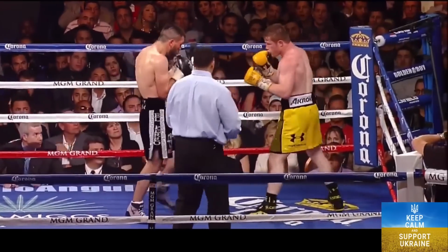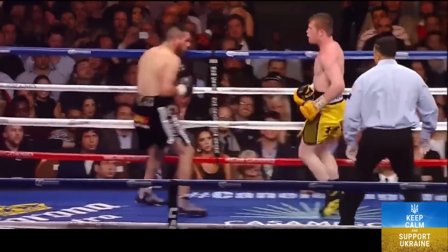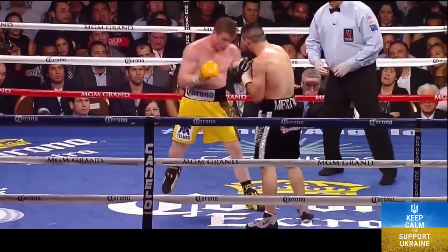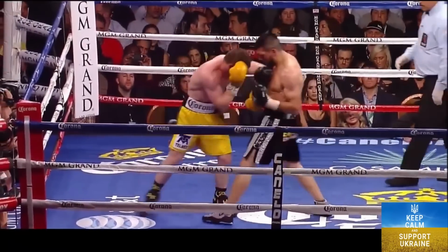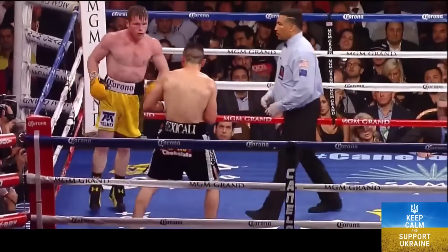Now Angulo putting together a combination of his own that Paulie talked about, and lands a left hook of note. Canelo tags him with the left hook to the jaw. Angulo delivers a combination, but the power belongs to Canelo. A double left hook a moment ago from Angulo. Exactly. Yeah.